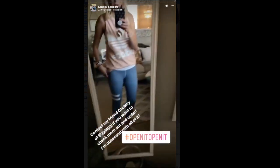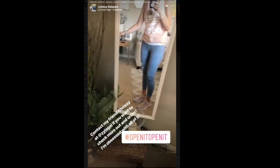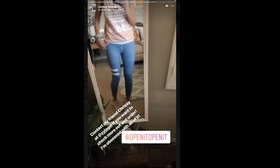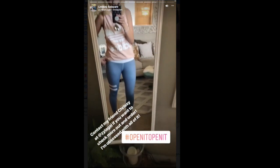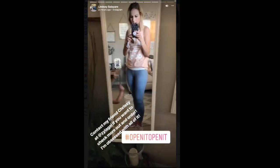So these are the Ocean Malang leggings I was telling you about. Compression fit. Super snug and tight, keeps everything in place just like I like it. And I love the color for spring, so cute. Open it. Whoa.